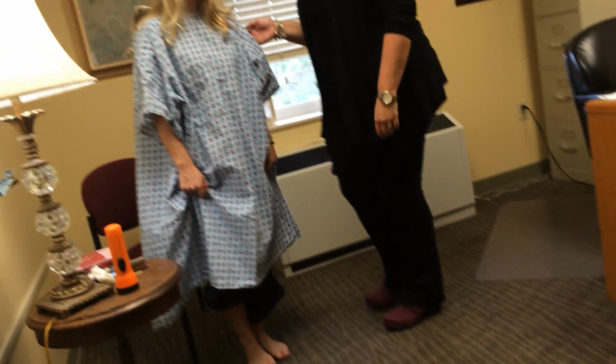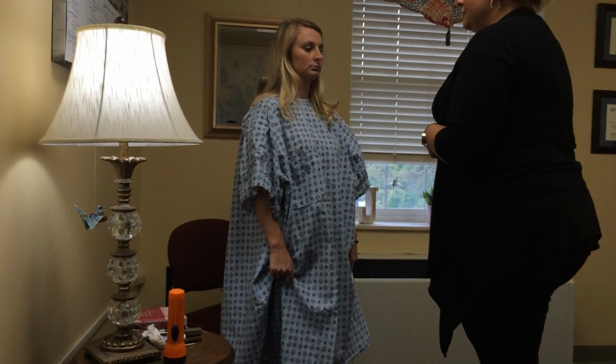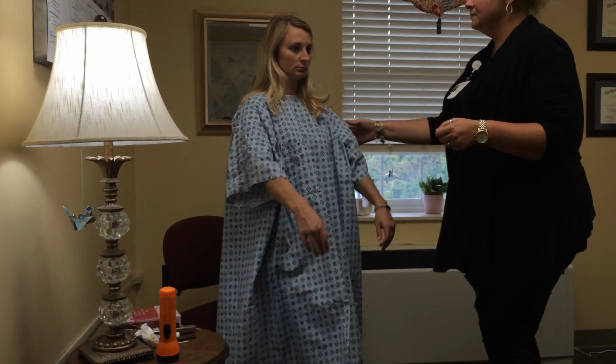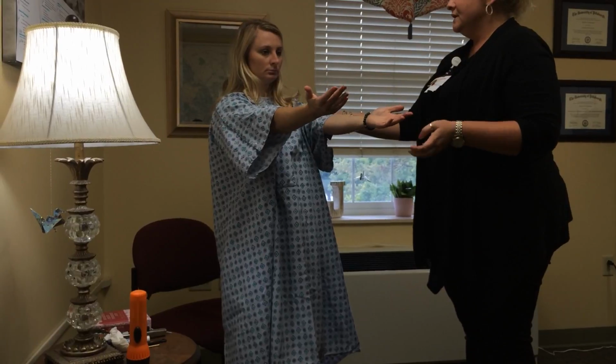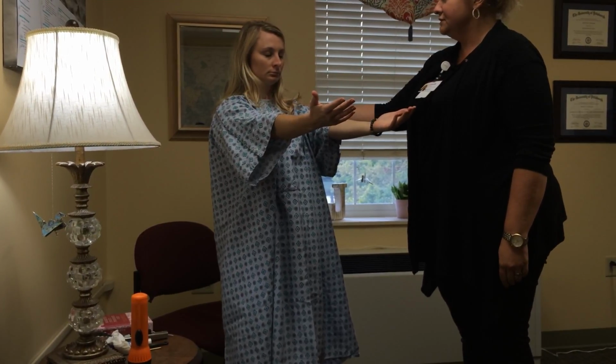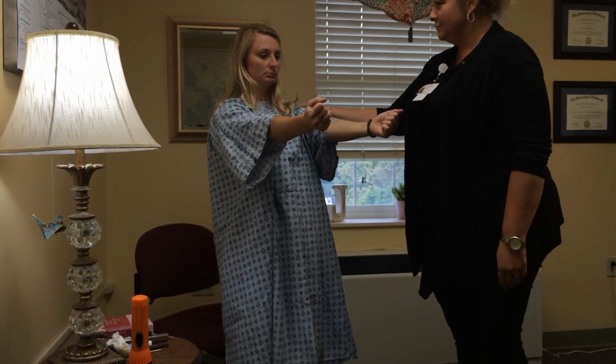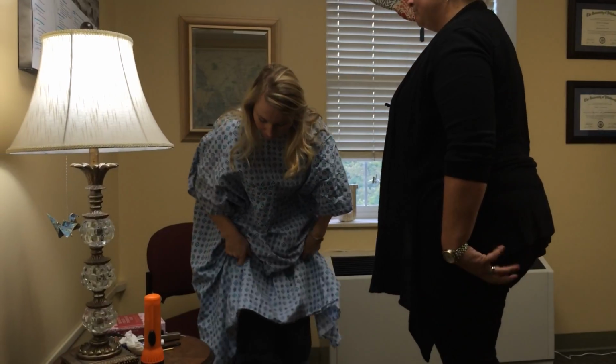Perfect. And then, still standing, we're going to do the Romberg test for balance. So if I could have you put your arms straight out in front of you and turn your palms upward, close your eyes, and we're going to test for steadiness while your eyes are closed. Make sure that you're steady. Great, you have great equilibrium, which means there's no problem with your cerebellum. Thank you. So you can have a seat.